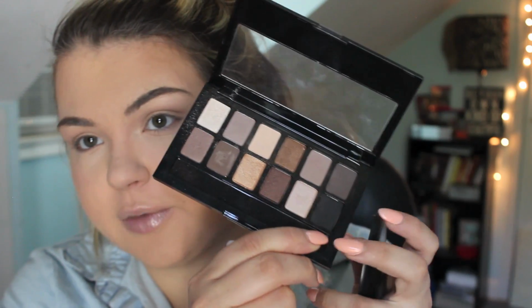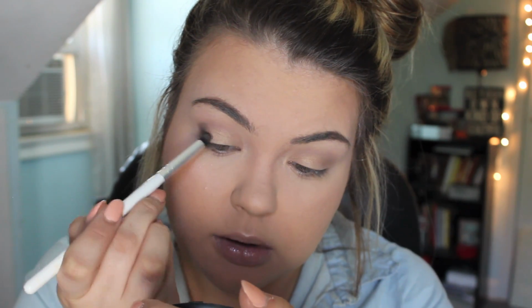I'm gonna take the matte black in the corner here, and I'm gonna start to get a little smoky. Just a little. Just a little bit in the outer corner.